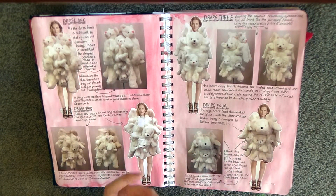Afterwards I started making full body drapes of the bears and then placing them on a body through Photoshop. It just kind of brought a better idea of what the final garment could look like before I started making it.